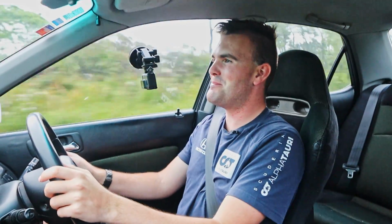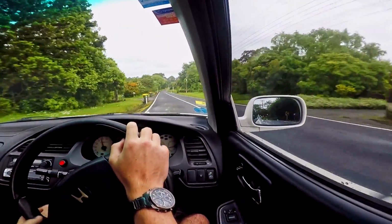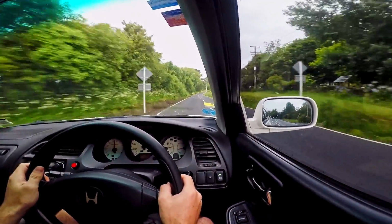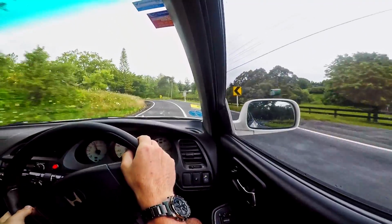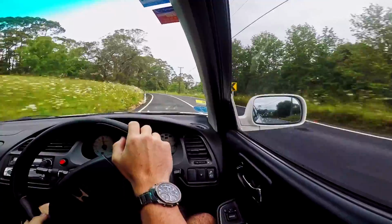Just like any good performance Honda, especially the Accord, you can drive it along a motorway in comfort with 4 passengers, but then you can bring it out here and have just as much fun. Oh, the VTEC engages so aggressively too.